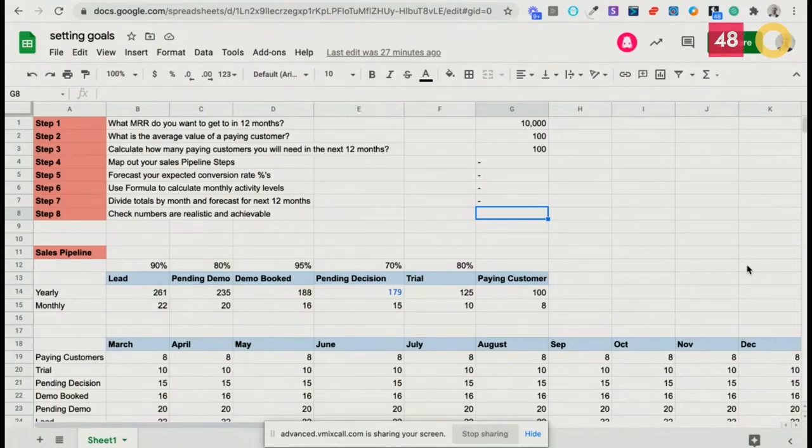As you see, there's a lot of tabs on the top of my screen. And generally, this is not my style. I'm a one-tab sort of OCD tidy character. So this is out of my comfort zone. I have lots of tabs, but it makes sense for what I want to show you today.